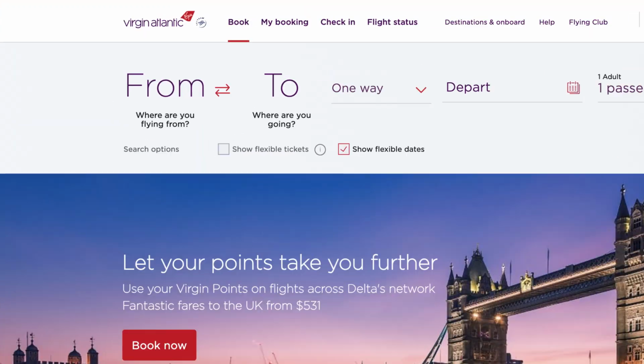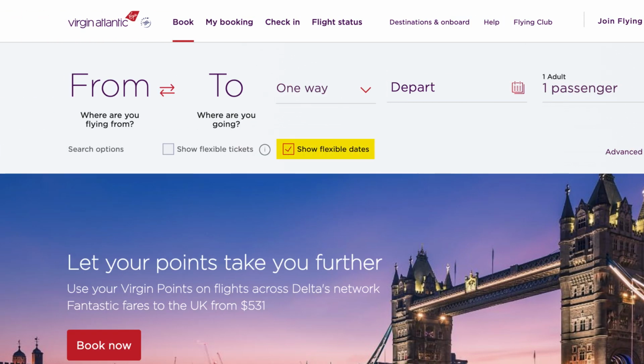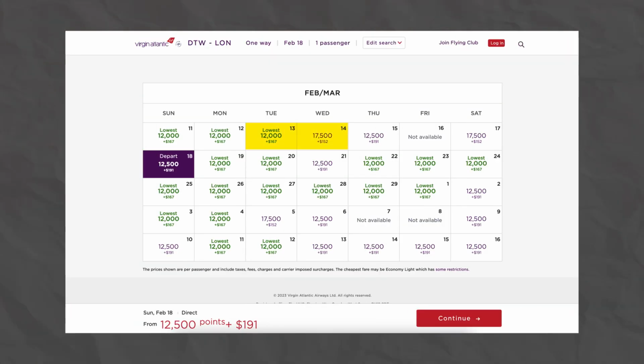Let's take a look at how this works, step by step. A great way to get Delta flights is through Virgin Atlantic. To get started, all we need to do is type in our origin, destination, travel dates, and how many passengers. You're also going to want to select Show Flexible Dates, as it's possible to save hundreds of points just by changing your travel day 1 or 2 days.